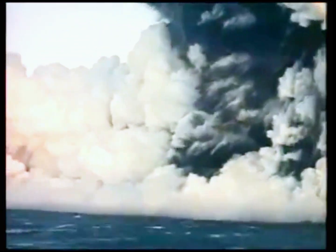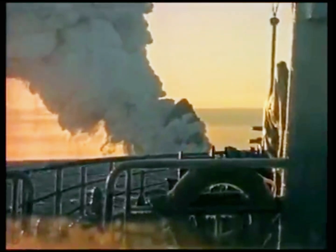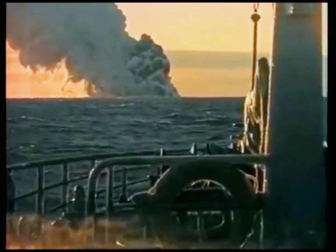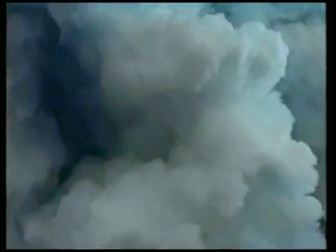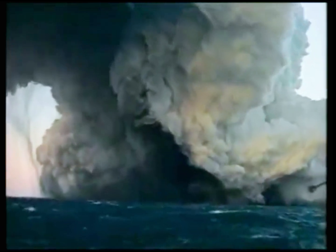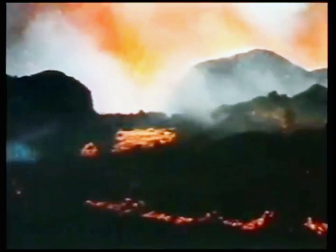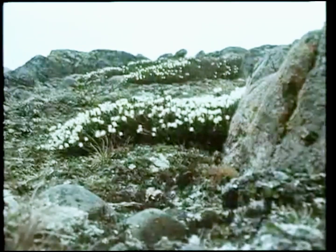In 1963, Icelandic fishermen spotted plumes of ash, steam, and lava shooting out of the sea. Almost overnight, a new island emerged. Later, this would be named Surtsey. Lava poured out of the earth. The eruptions didn't stop until 4 years later. Within months, birds began to visit and plants grew.